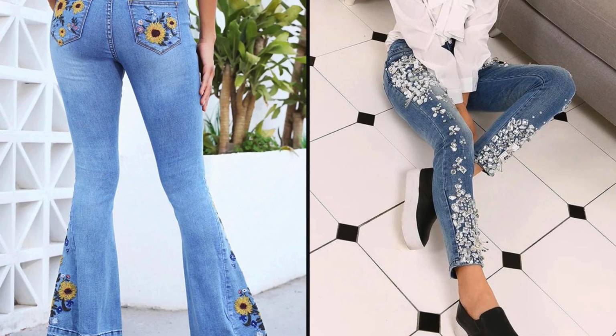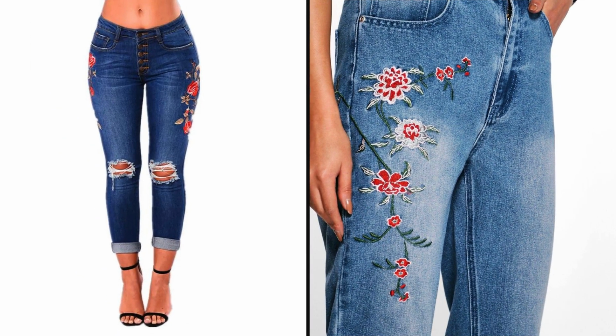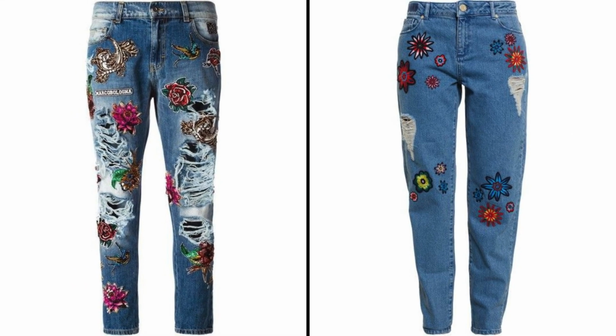Moreover, embroidered jeans offer a sustainable and ethical alternative to mass-produced fashion. By supporting artisans and small-scale producers, wearers can feel good about the origins of their clothing and the impact it has on both people and the planet. These jeans are not just a trend, they are a conscious choice to support craftsmanship and preserve cultural heritage.